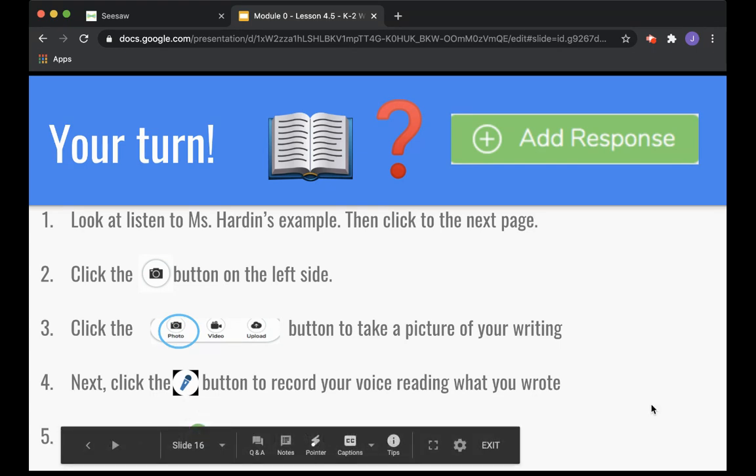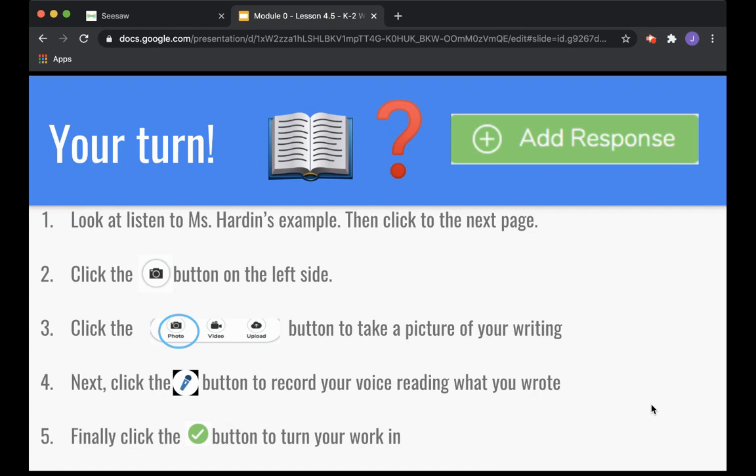The reason that I'm having you show me your writing and read it out loud is so that, one, I can see how you used your finger spacing, your capitals, and your periods. But also, I know that it can be kind of tricky to take a super clear picture of your writing through Seesaw. And so if you read it out loud, then I definitely know what you wrote as well, instead of having to squint my eyes so small to try to read that writing on those pictures.